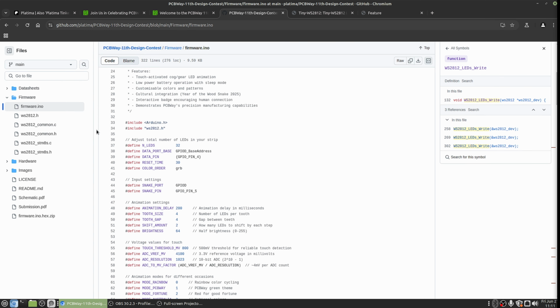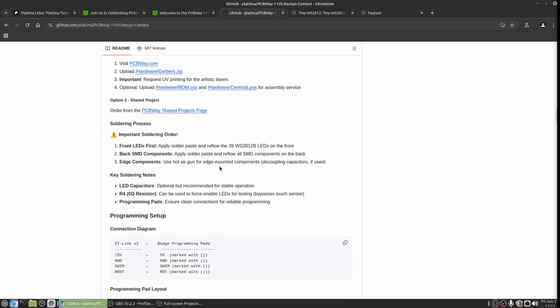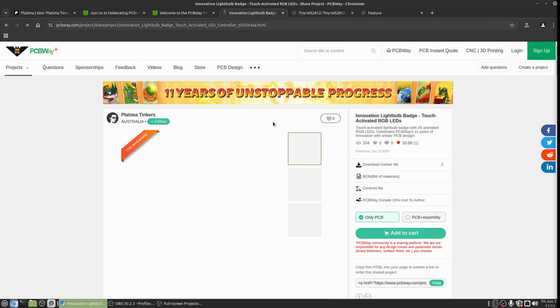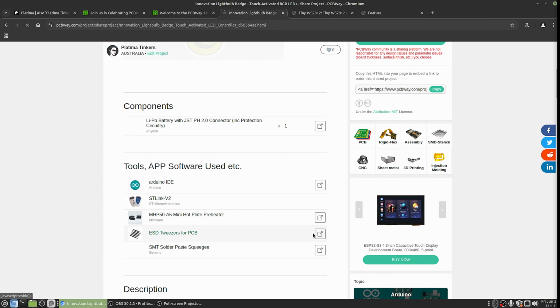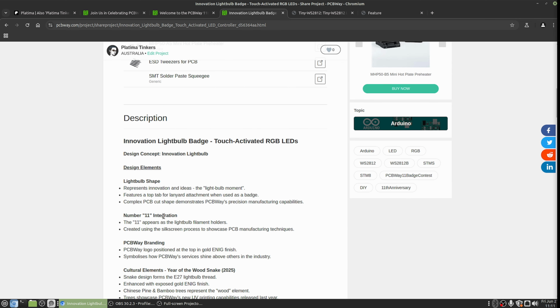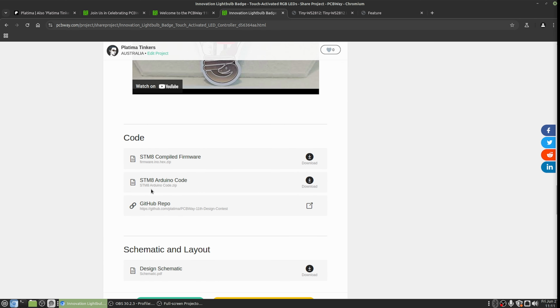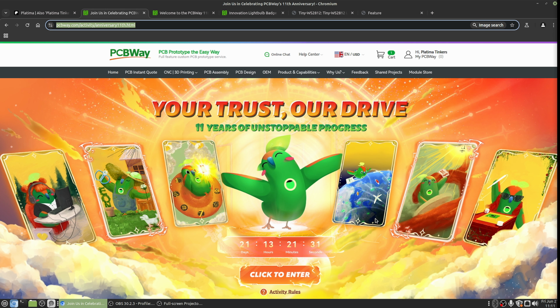So you can see, if we jump back down here into the GitHub repo, there is actually a link to the shared projects page, and that's where I've uploaded it here. So you can just order this for yourself if you want. Shows what I used to do it, and similar sort of explanation there with the code compiled, the raw Arduino code, linked to the GitHub repo, the schematic, as open source as it can get. Then they released this. I got the email and said, you won something. And I jumped in and had a look.